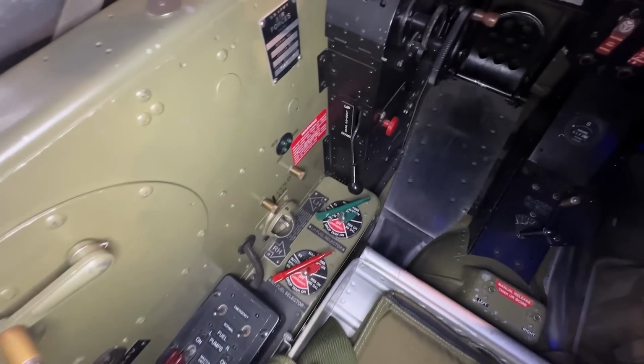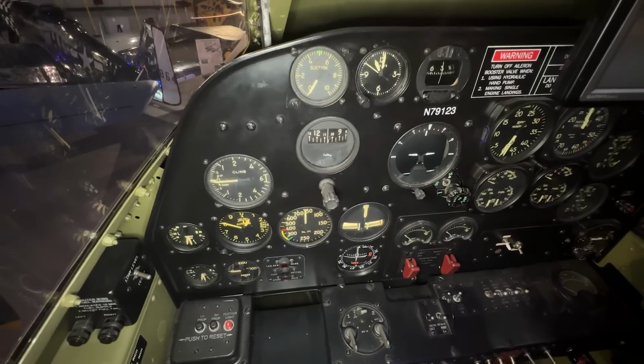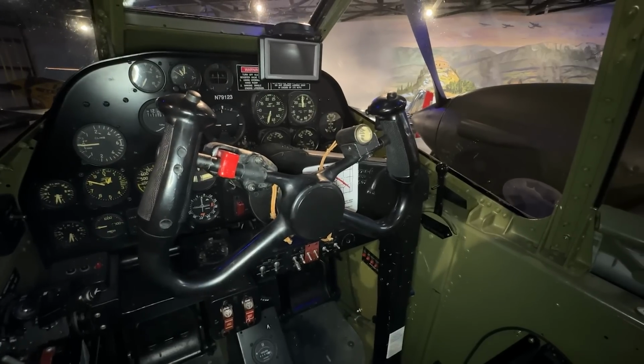As always, we will go through this clockwise, starting on the left, moving over to the central instrument board, and then finally finishing up on the right hand side. Then we will also have a look at the stick.